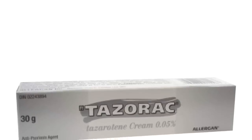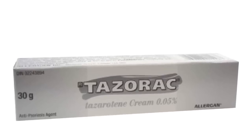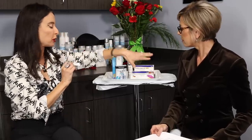This one is called Tazorac. Tazarotene is a newer form of tretinoin, much more intense. So this would be for people that have already been through all of that and are ready now to bump it up. That would be for me. I am afraid of saying yes, but yes, I know you're going to want to try it.